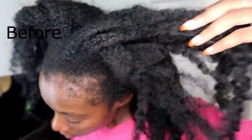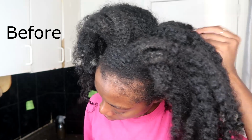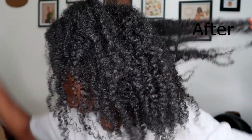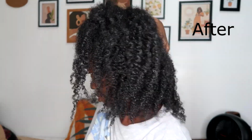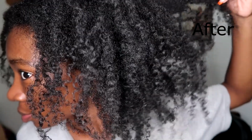This is for those of you that say that your hair is not growing. Please, please try this mixture. Not only is it great and perfect for adding moisture into your hair, it also is jam-packed with vitamins and nutrients that help your hair grow. This mist is a favorite of mine. So if you want to see how I made it, let's jump right in.